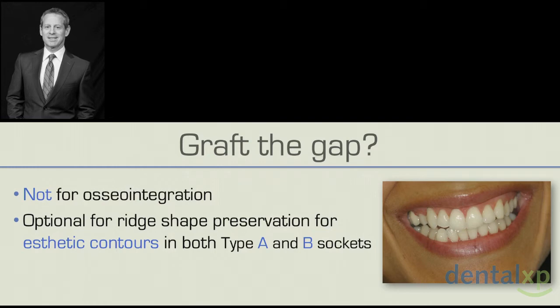So in a type A socket that looks like that, I might graft those buccal gaps just to preserve some ridge contour. But in terms of integration of the implant, I don't need it. In a type A and a type B, I don't need it for a successful implant. But maybe just to fill the contours, plump it out, that's fine.